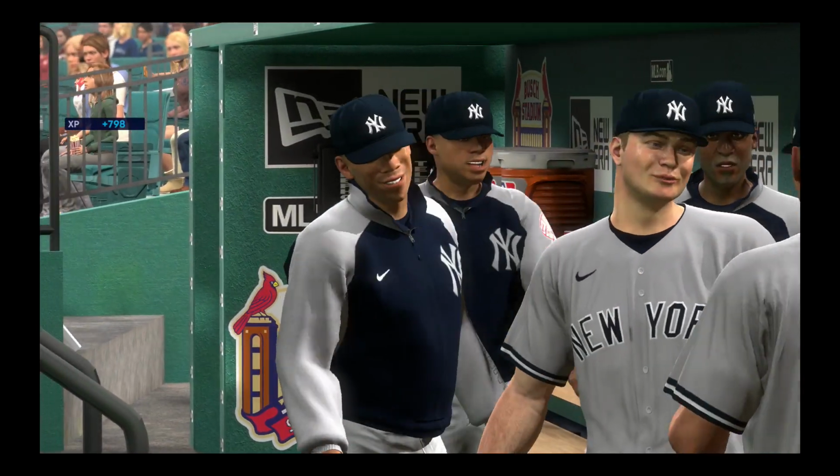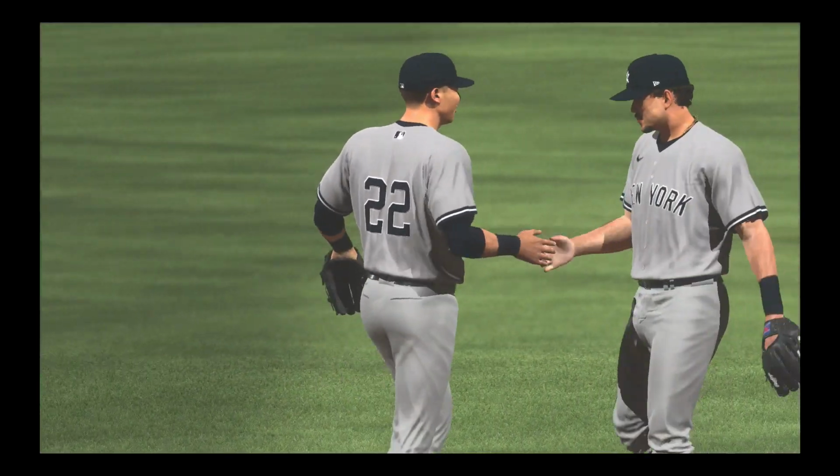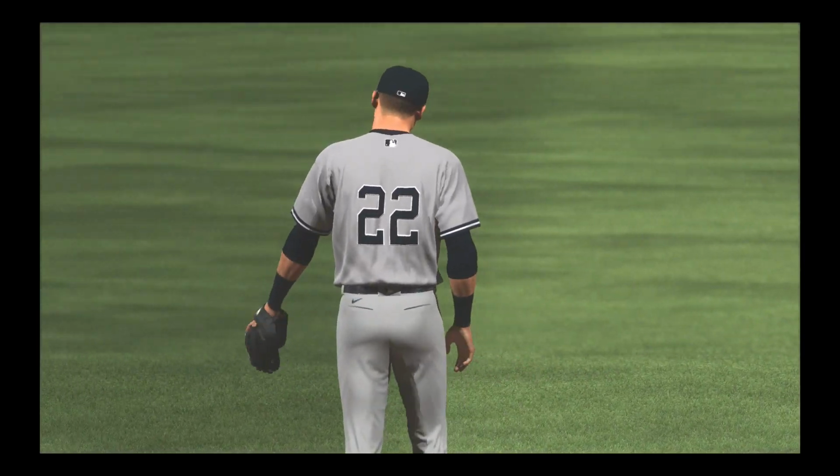Well, I love the fact they didn't quit. They had to do a little extra work tonight to secure this win, but it's what you got to do over the course of a season if you want to be a championship ball club.